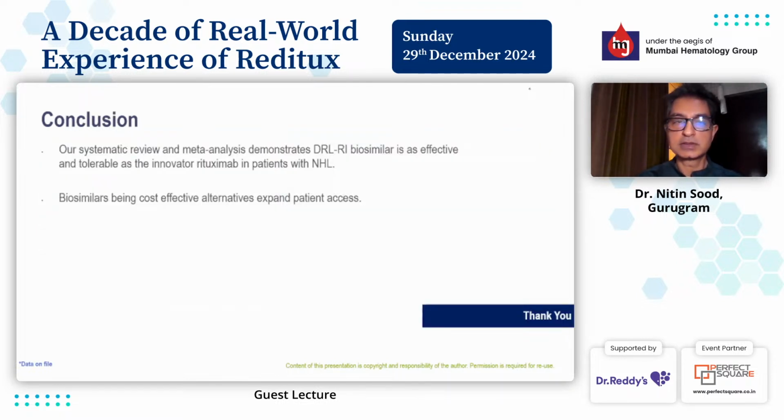So in conclusion, this systematic review and meta-analysis demonstrates that the biosimilar over the last many years has been shown to be as effective and tolerable as the innovator molecule. And obviously, it's a cost-effective alternative. And in a country like ours, it gives us a big option to treat our patients without cost being considered. So that's all I have.